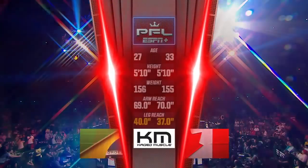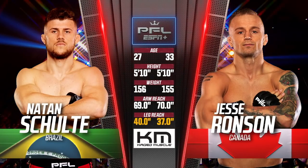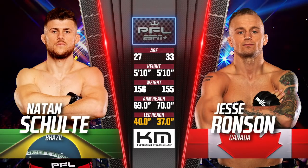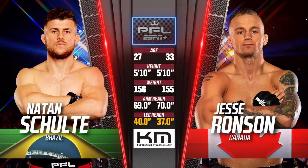We'll take a look at our tale of the tape presented by Cage Muscle. These men are both 5'10" tall. They both made weight. The leg reach advantage goes to Natan Schulte, a 3-inch advantage there. Jesse Ronson is 6 years the senior of last year's lightweight champion.